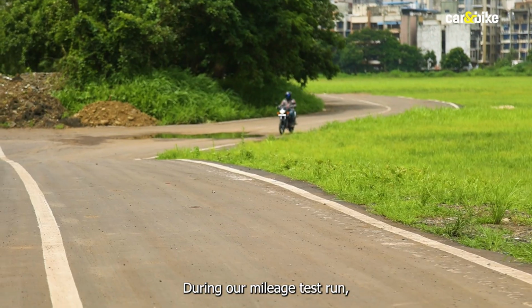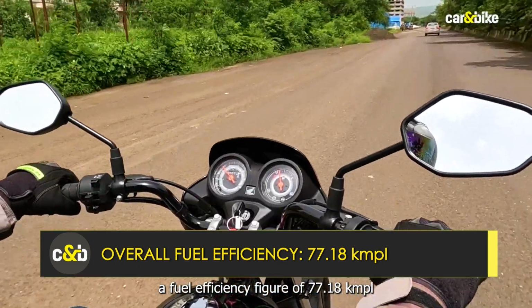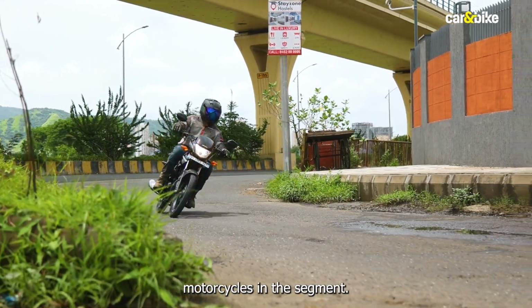During our mileage test run, the Shine 100 managed to return a fuel efficiency figure of 77.18 km per litre, which is a good figure and within the ballpark of other commuter motorcycles in the segment.